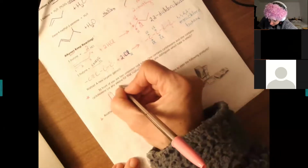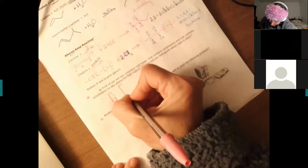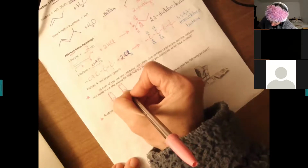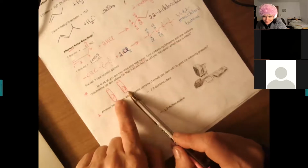In one test tube, you have cyclohexane. And in the other test tube, you have cyclohexene. At some point, I will do this demo and actually film it for you. It's quite impressive. It wants to know how you could tell them apart. Now, I'm going to tell you the wrong answer. What I will have students write is, well, the one that has the cyclohexene has a double bond. But they're in a test tube. You cannot see the hexagons. They're just going to look like liquids.